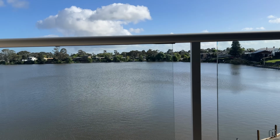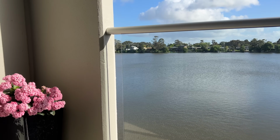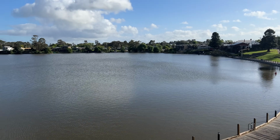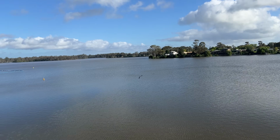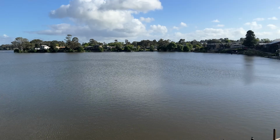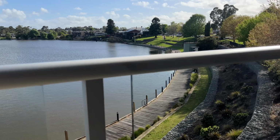A beautiful little view from our balcony. The sun is shining today. The ducks are out, if I can find one. Gorgeous morning. So I've just walked up the main street and got myself a coffee. So we are off back to Shepparton this morning to pick up my brand new machine.